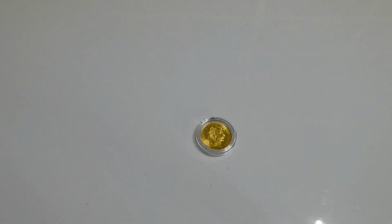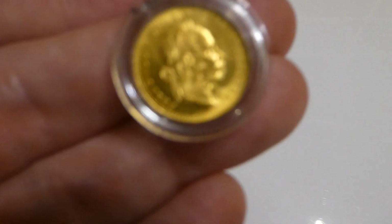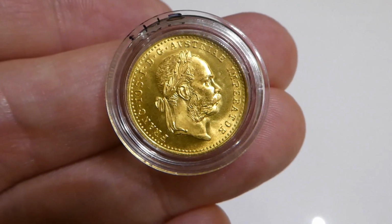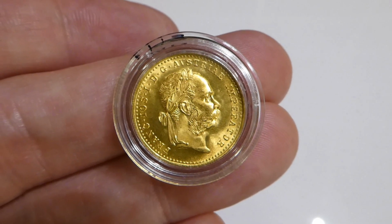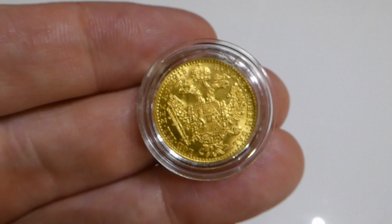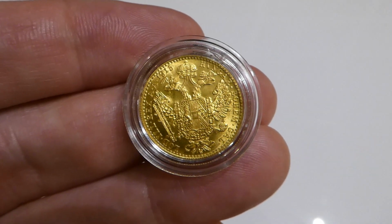The second thing I wanted to talk about today is a very, very personal thing, but I want to share it with you. It's the reason why I started stacking gold and silver. Actually, the reason is this very special coin. It's an Austrian gold ducat, but it's a very special Austrian gold ducat.